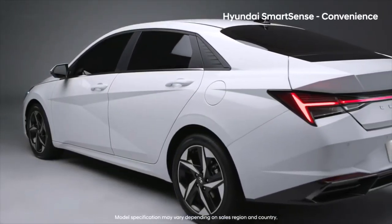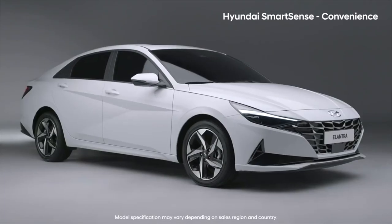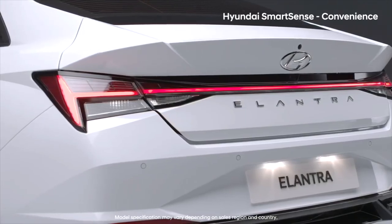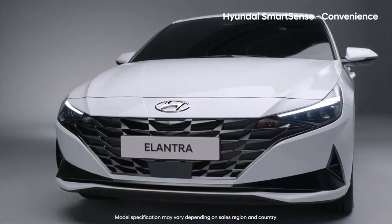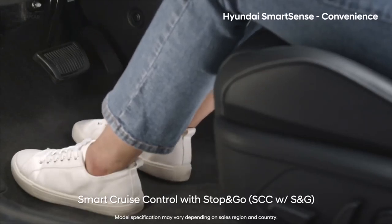Do you still think autonomous driving is a thing of the far distant future? Enjoy high-tech driving with all-new Elantra, equipped with the best smart driving convenience system in its class. The smart cruise control, which not only controls speed but also forward distance, significantly reduces calf fatigue.